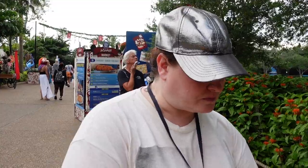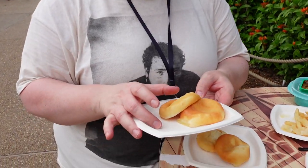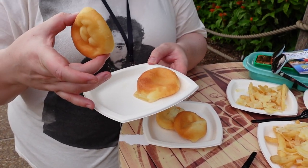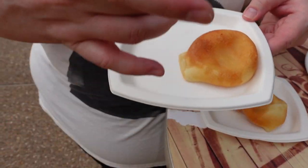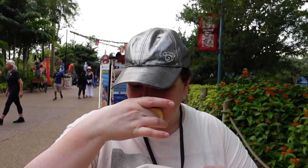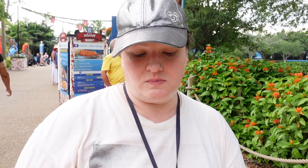just to keep that in mind, the Brazilian cheese bread. Sorry, I'm like looking at it. It looks delicious. Oh, you guys see how fluffy that is? It's nice and fluffy. So here goes. Oh my god.